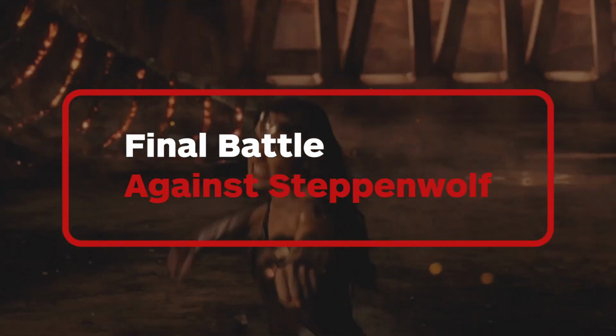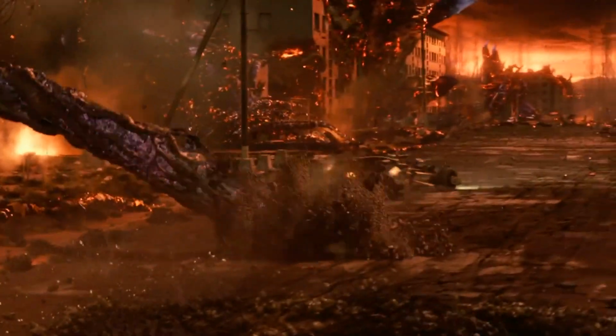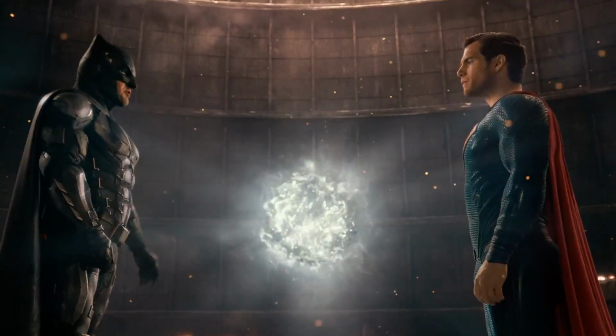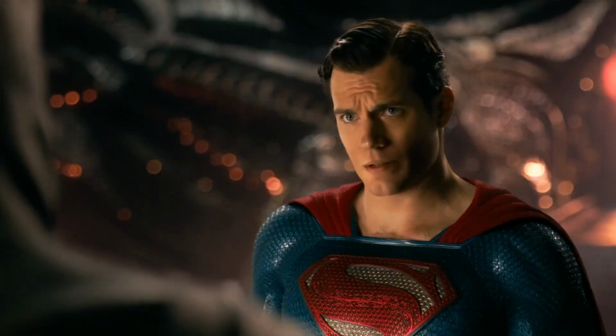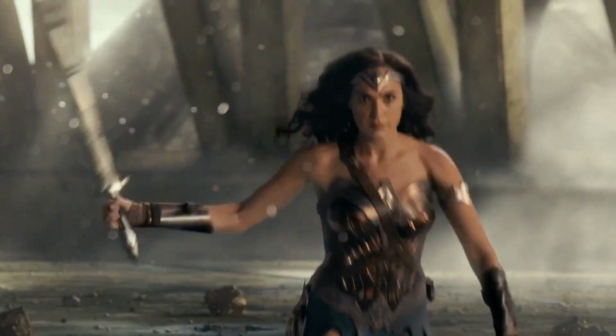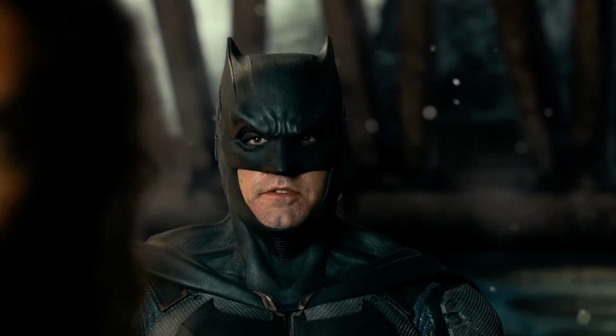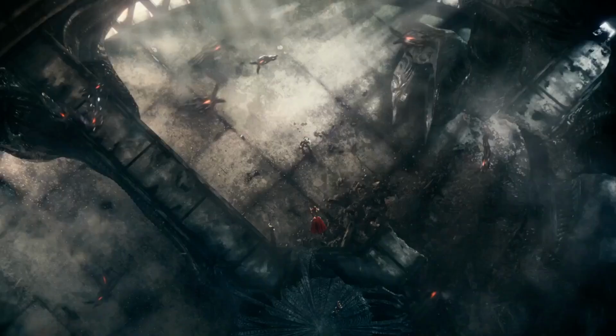Obviously, the theatrical version's third act showdown against Steppenwolf was completely reworked. That Russian family was added, as were Roots attacking our heroes from the ground, and Superman and Batman were kinda marginalized. Steppenwolf himself was originally supposed to be decapitated by Wonder Woman, but the entire conflict in the theatrical cut was reconceived to feature a less violent end for the villain, one that included his own army turning on him.